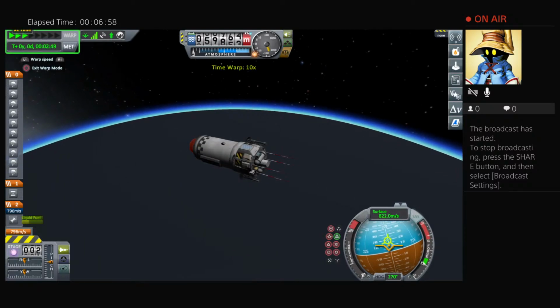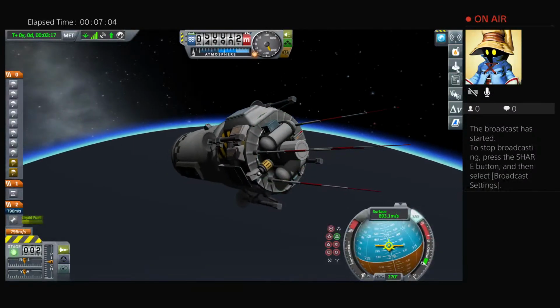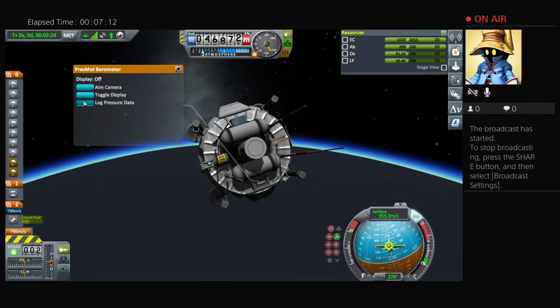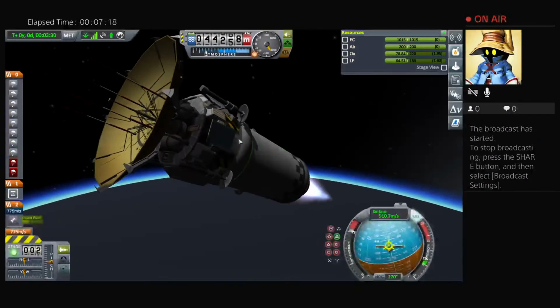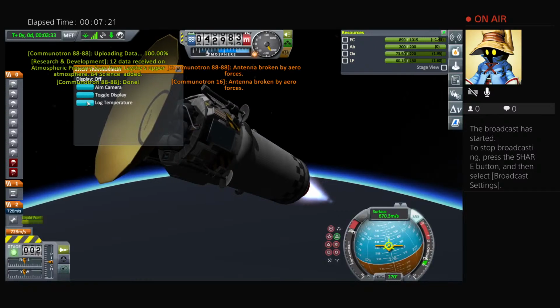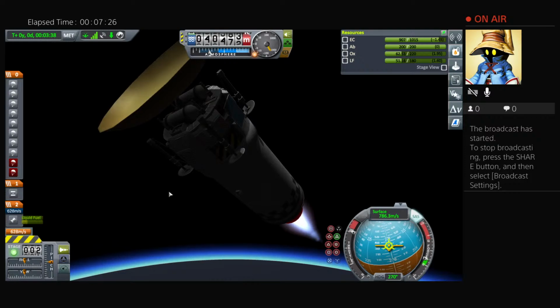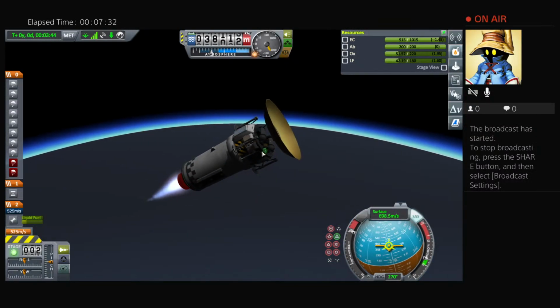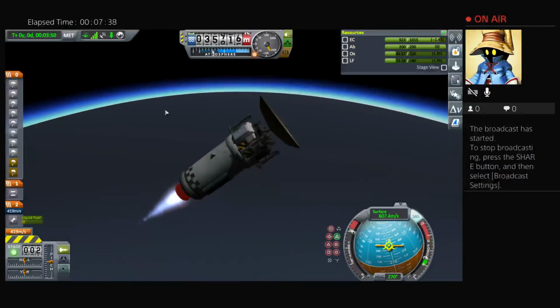Let's go ahead and now time warp down close to the atmosphere. Let's also make sure to get our resources menu open and go ahead and start trying to transmit some of this atmospheric data. Let's also begin to burn the rest of our fuel while we're doing this. Looks like it broke that antenna, that's not good. And did it break the other antennas? I believe it did. Okay, so we are antennaless. Now we're pretty much just relying on the communication ability of the probe core itself. But I believe we'll be okay.